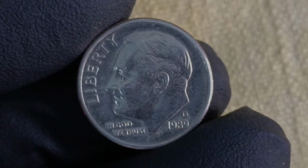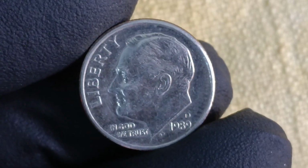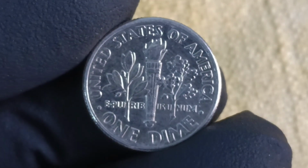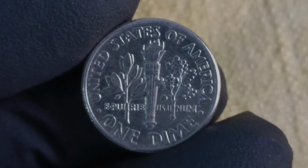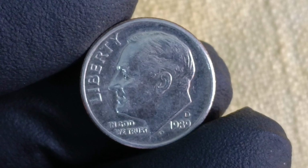Collectors across the globe have become obsessed with this particular coin because of the rumors of its unique flaw, a rare minting anomaly that occurred during a specific production batch at the Denver Mint in 1989, and ever since that discovery, people have been rummaging through their coin jars and rolls, trying desperately to find one.